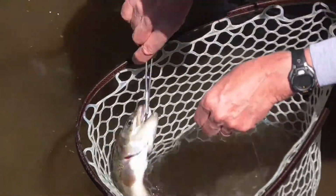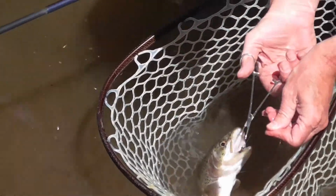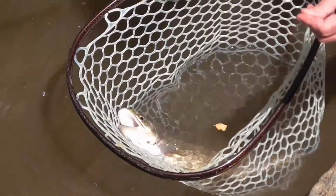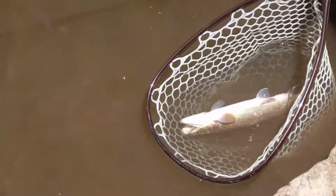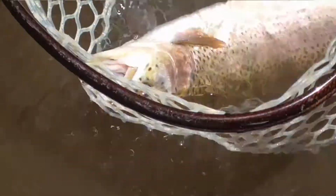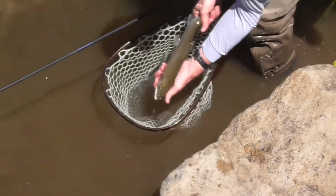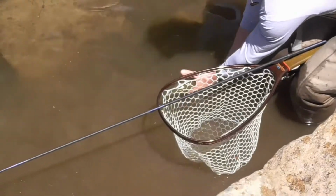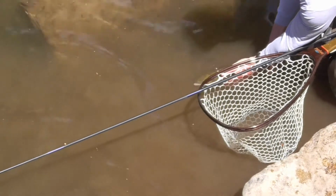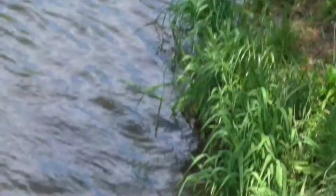Pretty nice sized trout. Big one. It's a nice fish, yeah. I'll show you. Oh man, that is big. He was a little stunned.